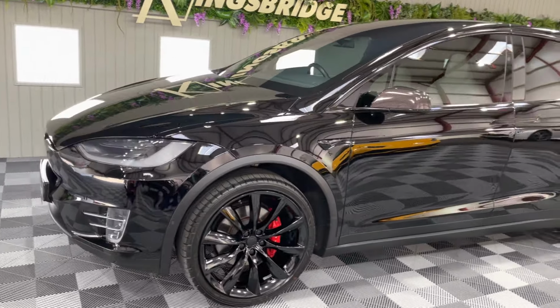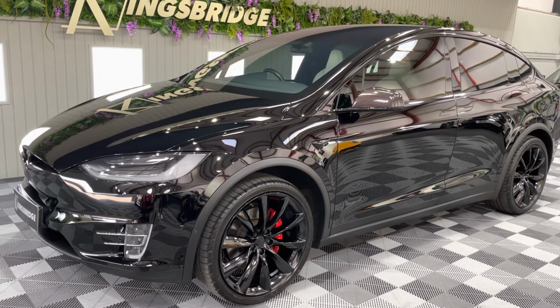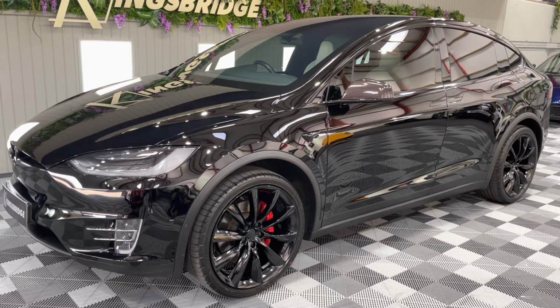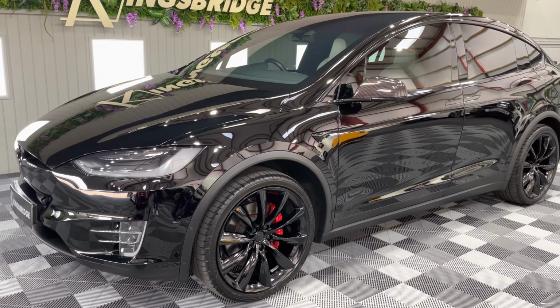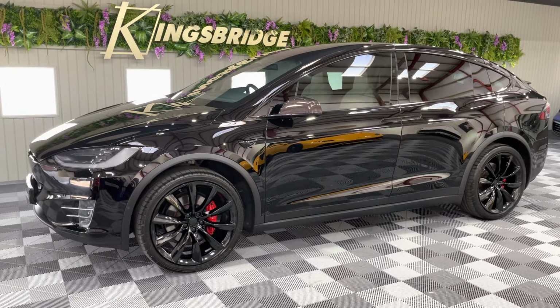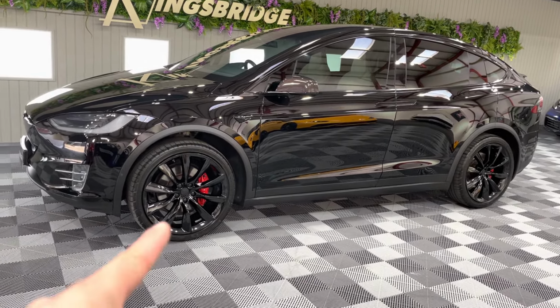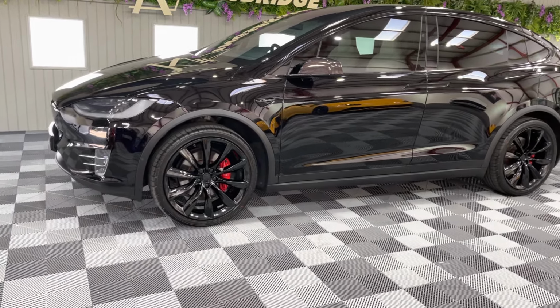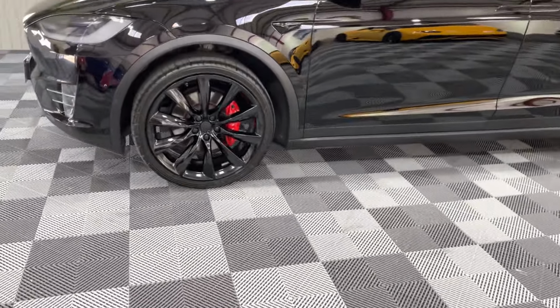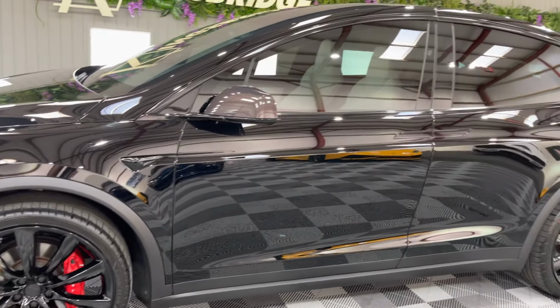And the Model X to me is the ultimate Tesla. It does everything, carries your family. This is the 7-seater version as well, which I think is the best one to have because you've got the option of carrying more people if you need to. It's in the best colour, Onyx Black. It's got the best wheel option, the 22-inch turbines, which we've had refinished in gloss black rather than the standard sort of satin, which I think just goes beautifully with the rest of the car.